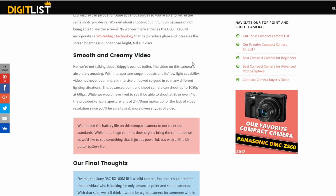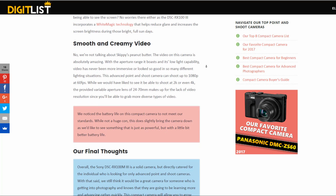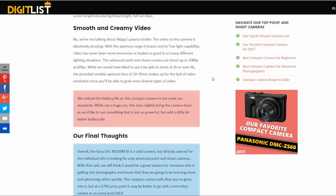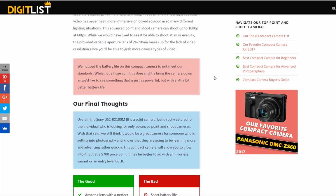So it's got great smooth and creamy video. With its great lens and aperture range, it's also going to give you amazing low light capability. So if you don't have a lot of light, then no worries at all. This camera is going to be able to handle it, and that's where it's really going to shine. It can shoot up to 1080p at 60 frames, which is a great range. Even though we'd like to be able to shoot at 2K or even 4K, the lens makes up for it. 24 to 70, perfect range. Being able to shoot in low light makes up for not being able to have video at 2K or even 4K.